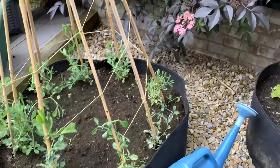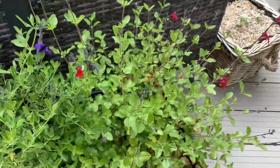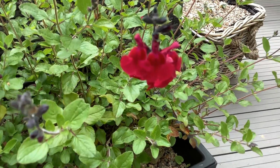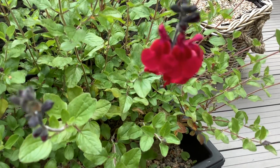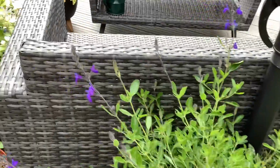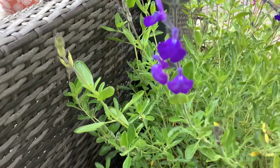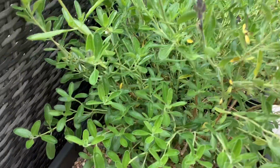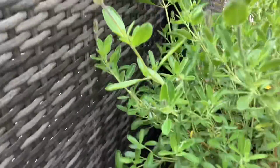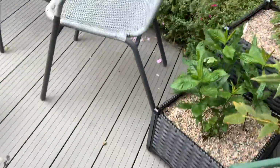Let me see. Oh, the salvias. Perennial salvias. This one is supposed to be the famous Salvia Hot Lips. And for some reason this year, it's come up just pink with no white. So we'll see if that changes as the season progresses. And here we've got the most gorgeous purple salvia, called Salvia Blue Note, which is very blue, very beautiful. I've just planted this year.